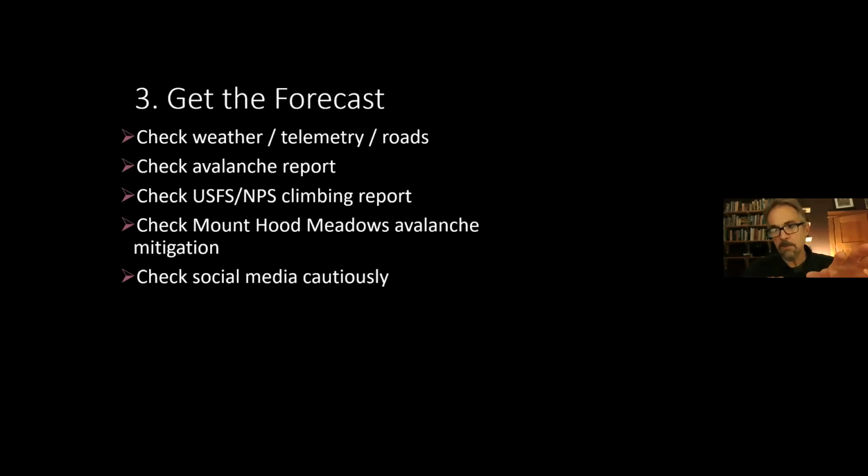So I tend to check weather. I check the avalanche report. If I know I'm going to climb one of the volcanoes, I'll try to get a hold of a climbing ranger if I can to get firsthand info. Mount Hood Meadows has an avalanche mitigation website. You can check to see if they're actively bombing Heather Canyon.